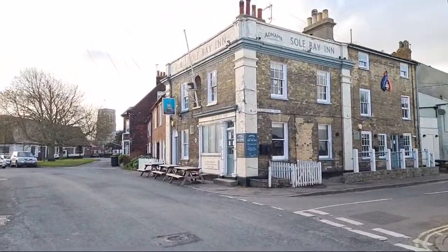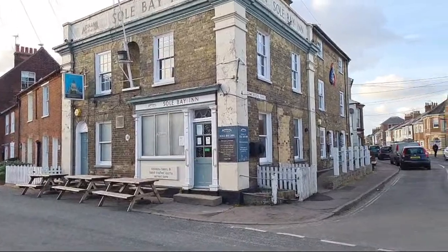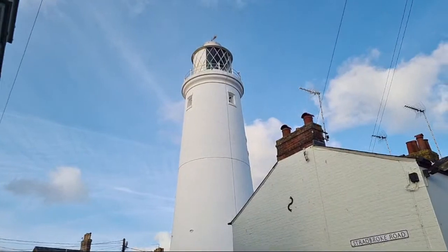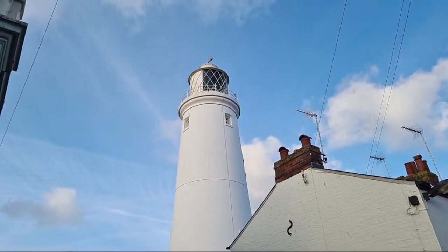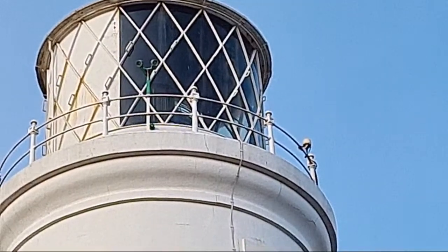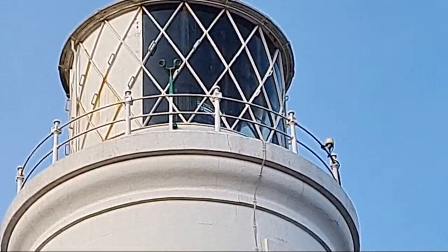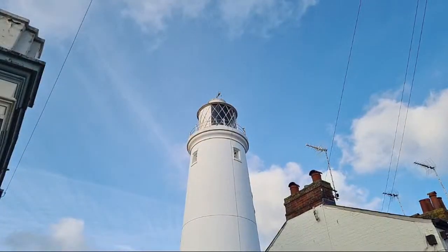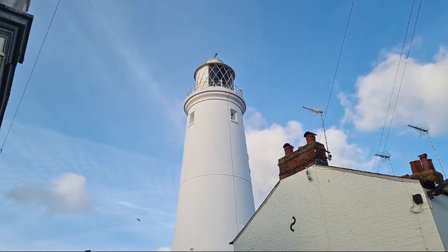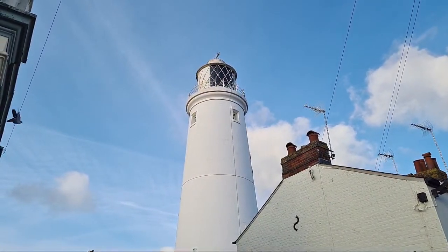Famous pub in Southwold, the Sole Bay Inn. There is the lighthouse. Can you see it? If I zoom in, you'll see it going around. Hang on, let's see if we see it. It's going around, you can see it in the window there. Do you see it? Obviously, I would love to do a night one here in Southwold, but it's not going to be dark. Those pubs look like a photographer's dream. They certainly do.